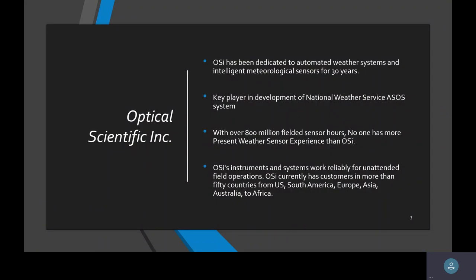OSI has been dedicated to doing optical automated weather stations and optical precipitation gauges for over 30 years. We have a patent on this, mostly working with NASA, the National Weather Service, NOAA, and more of the research people. We are a key player in the ASOS system. If you look at any of the ASOS systems for your weather, we were a key player in the development of that system.